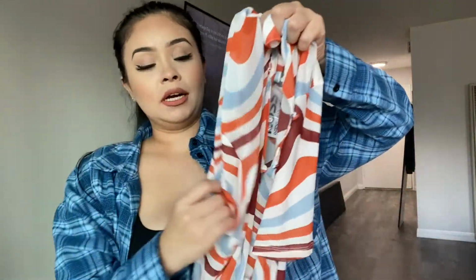I bought two shirts, and the first one was this mesh top. It's very light. It has sleeves. It also has buttons. So if you want it to look a little bit more sophisticated, you could button it up, or if you want it to look a little bit more sexy, you could always button this down. I just love that it's so stretchy, so flowy. This is perfect for the summer.